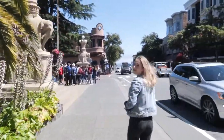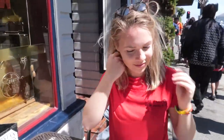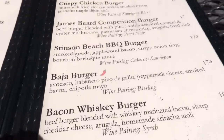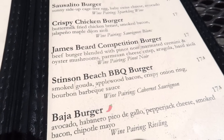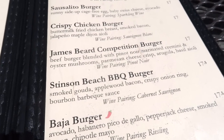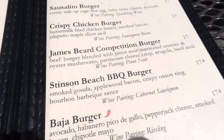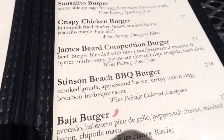Helmet hair. Right, time for a beer now. Yes, baby, I'm time for burgers. Oh, yes, please. Going for this one. Smoked Gouda? Oh my god, we're so uncultured. Applewood bacon, crispy onion rings, and a bourbon barbecue sauce.